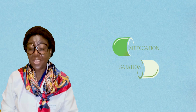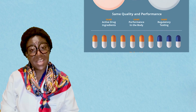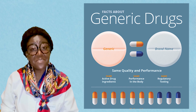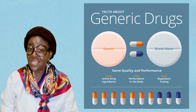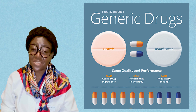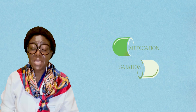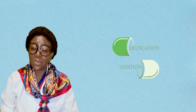Our fourth segment has to do with quality and effectiveness. As mentioned earlier, both brand and generic drugs are held to the same quality standards, even though the inactive ingredients may differ. These inert ingredients do not interfere with the therapeutic effects of the drug. However, some individuals may be sensitive to them. Always share your concerns about these ingredients with your healthcare provider.